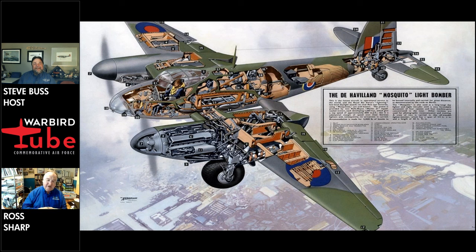And lo and behold, the aircraft was so amazingly quick. On its trials down at Boscombe Down, it didn't just occasionally get past a Spitfire, it actually walked away at 27 miles an hour faster than the fastest aircraft the Royal Air Force had at that stage. It's the first 400 mile an hour aircraft operationally. So yes, at that stage, all bets were off and the orders flooded in.